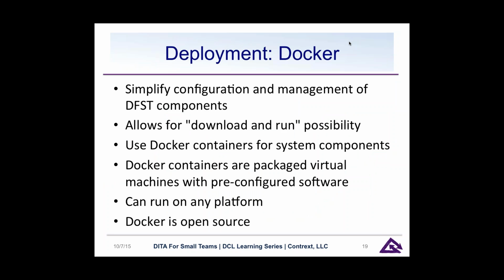For deployment, we're starting to look at Docker as a technology to simplify things even further. Docker is a relatively new technology that basically lets you have packaged containers that can run software. Basically, they're virtual machines that you can manage in a distributed way. You can download them quickly and easily, run them, hook them together. It's a really exciting technology.